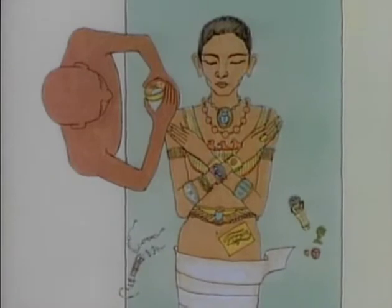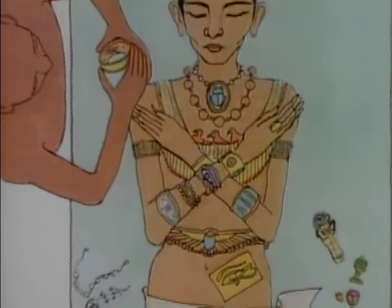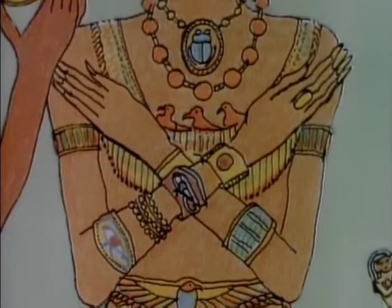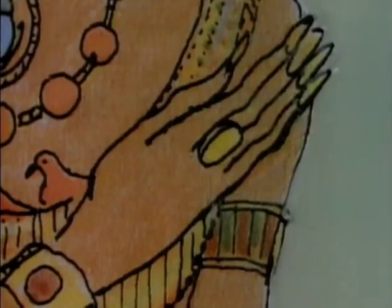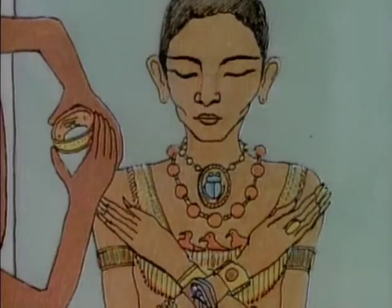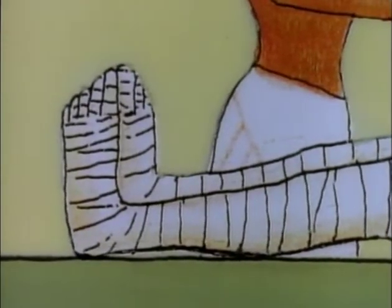Natron dried the body out the same way the sand had. After 40 days, the natron packs were removed. The dried, shrunken body was sponged clean and brushed with oils, ointments, spices, and resin. The arms were crossed, and the mummy's fingernails and toenails were covered with caps of gold. The mummy was adorned with jewels of gold and precious stones. Then the body was carefully bound with long, narrow strips of linen. Fingers, toes, arms, and legs were wrapped individually.